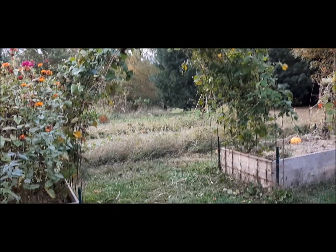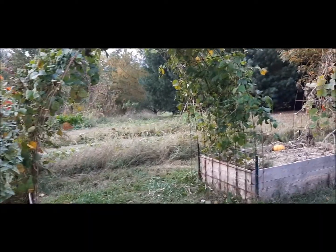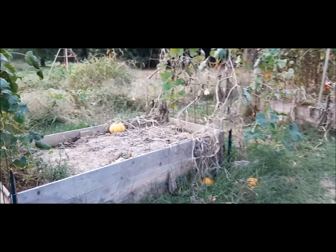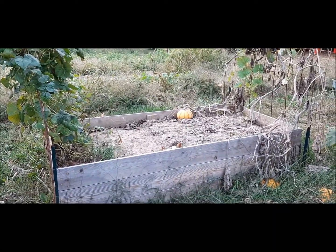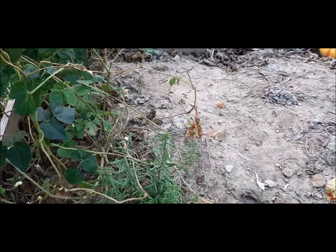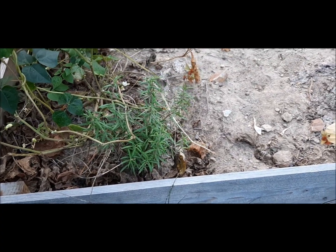So they were good. We did can some. We ate some. So we're saving some seeds off of these babies too. And then in the center bed here, I had planted some herbs, which didn't do worth a dang. As you can tell, there's nothing left. I do have this rosemary here that I'm going to dig up and bring in the house over winter, so I can have fresh rosemary all winter.